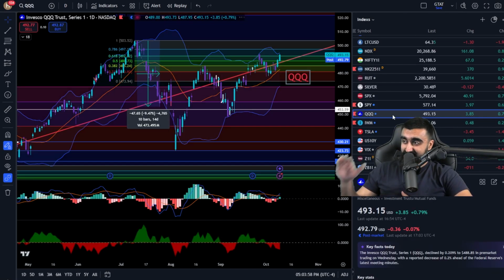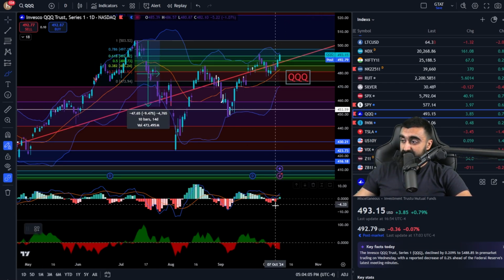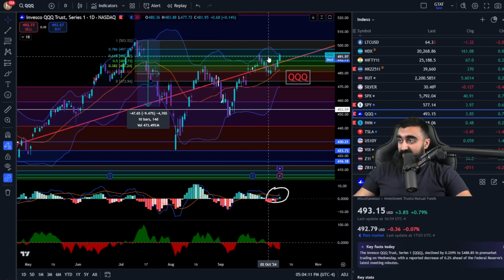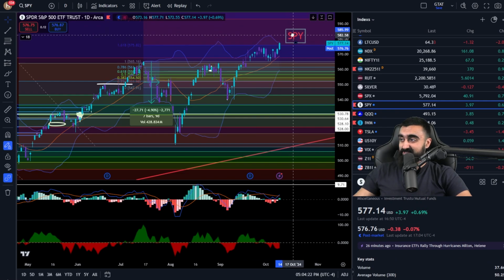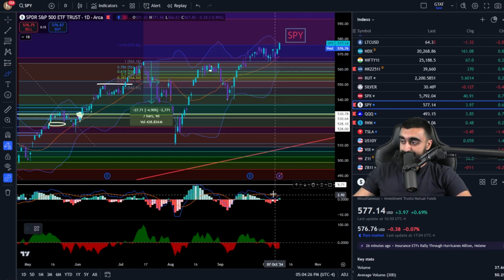The NASDAQ reclaimed this trend line. The MACD indicator crossed above. But we came and closed right at a level of resistance. So going newly long here is not safe, in my opinion, on the market. And of course, the S&P made a new all-time high as well. So this is also not safe to go long just yet. The MACD just crossed above as well.